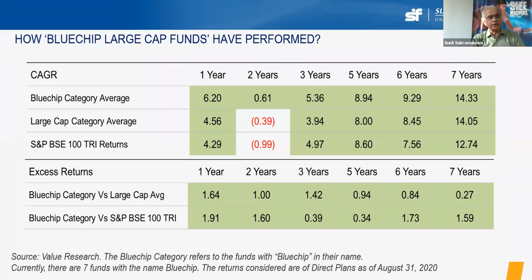Now I accept that Sundaram's idea of a blue chip fund and another AMC's idea of a blue chip fund could be very different. But both of us, you have to agree, are seeking to have a quality portfolio by naming it blue chip. The way they define quality may be different from the way I define quality. But ultimately, quality is our aim.